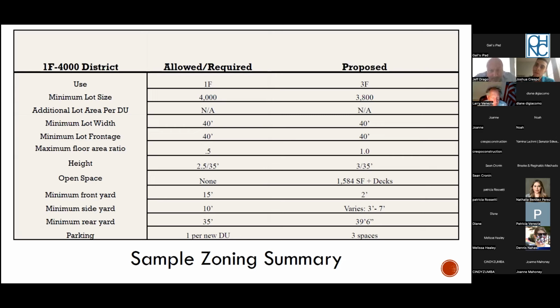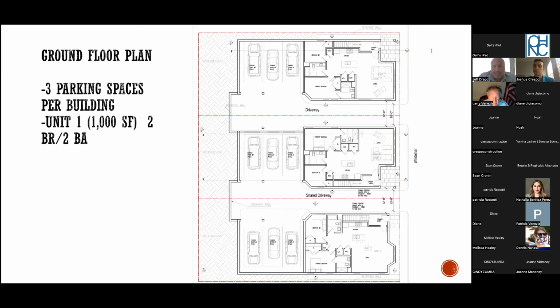We meet the height requirement of 35 feet, although because of the pitched roof we do have 3 stories, so we would need a variance for stories, not height. Open space, even though none is required, we've got 1,584 square feet plus our decks. Front yard, we're modal. Side yard varies from 3 feet to 7, but again, we've got 12-foot passageways for driveways in between the buildings as well. We were able to get our rear yard up to almost 40 feet, and 35 is what's required. And then we have 3 parking spaces per unit, so we meet the parking requirement.